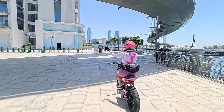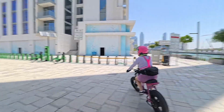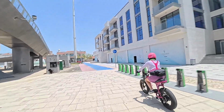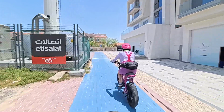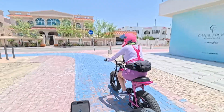I think I'm going to go this way, bike up onto here. Yeah? Yeah. See a few bikes out. We have used the Kareem bike when we first arrived, and we had visitors, so our visitors used the Kareem bikes.